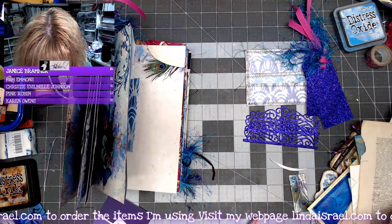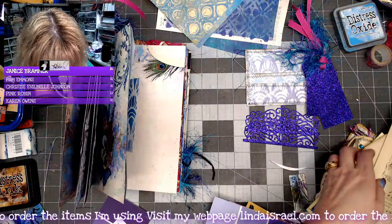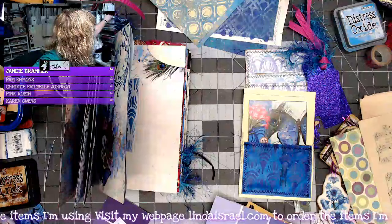Alright, so let's kind of look here. I've got a pocket. I've got some embellishments that I made. Here's some more tags. I do have some trims we could use. I got a couple of pieces of gel print laying out here. There's another. So I'm just going to kind of lay some things out here and see what I can come up with. Oh, I forgot to put that in there.